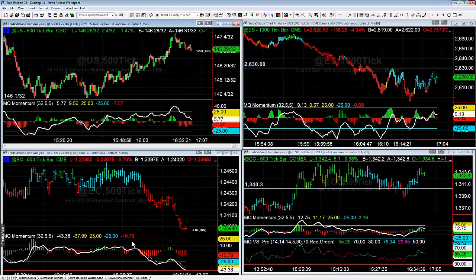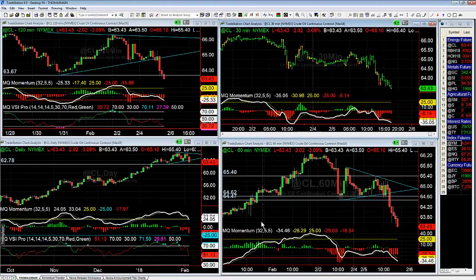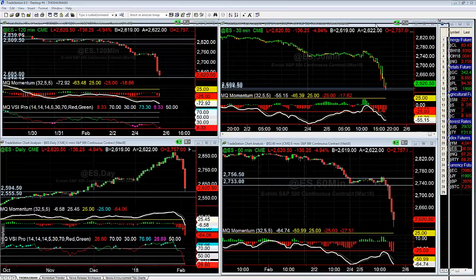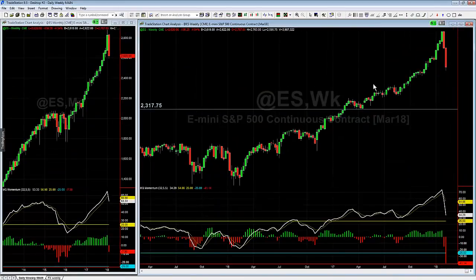Now, the other thing I want to point out here, other than that, is the stock market. Yes, the stock market went through the floor today. Bonds went through the roof, but the stock market went through the floor. And I want to point out something, because a lot of times people will go, oh goodness, it's falling to the floor, and they're all going to start selling right here.